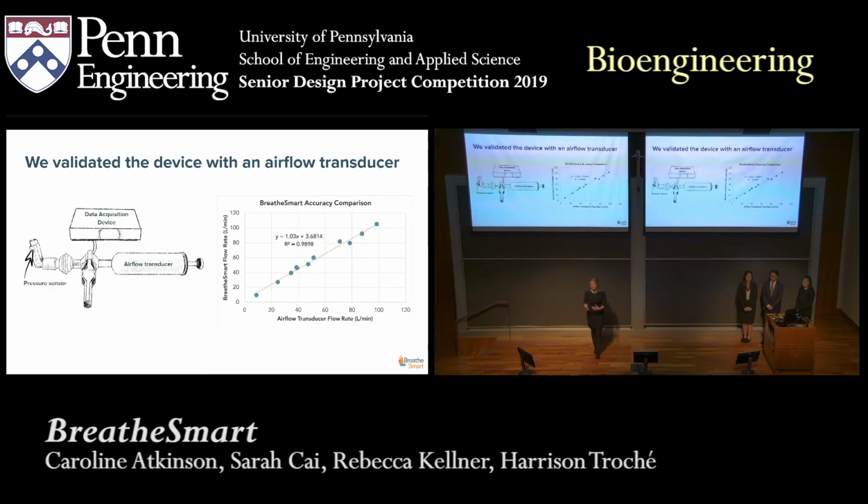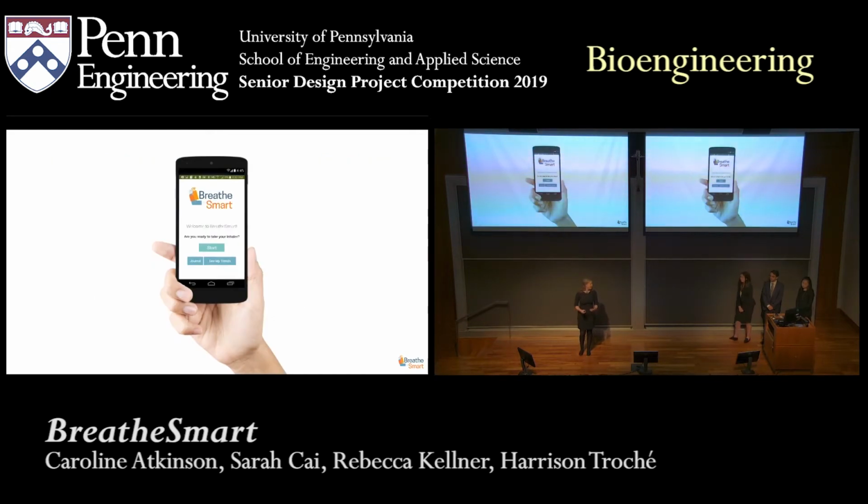So you can see we had very strong correlation between the two. We did ultimately end up with about an 8.7% error, but since we are just reading within a range and telling the patient whether or not they're in that range, that percent error is more than acceptable for our application. So with that, I'm going to hand it off to Rebecca, who will walk you through our app.